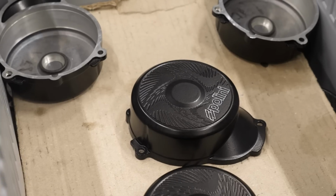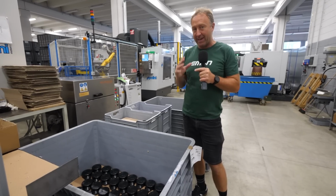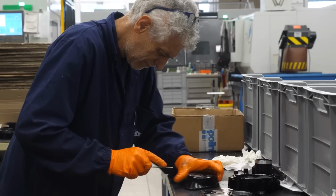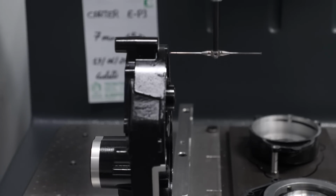Now, it's important to understand that every single part of the EP3 MX Plus motor is made here in Bergamo, Italy. And I'm looking at Marco behind me working the CNC machine. When the parts have come out of there, they're going to be measured to make sure they're exactly as they should be.